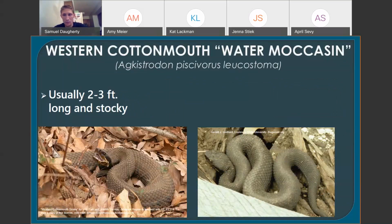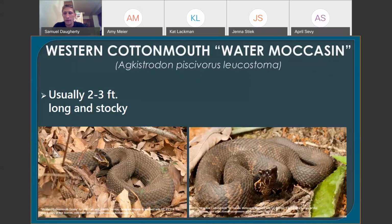The western cottonmouth, which is a subspecies that occurs in Missouri, is often very drab in coloration. It has a lot of pigment. It's almost black in color sometimes. There's not a whole lot of pattern there. However, sometimes there is a little trace amount of pattern from when they're younger. So sometimes there's some subtle banding there. It almost looks like a copperhead that was dipped in chocolate.